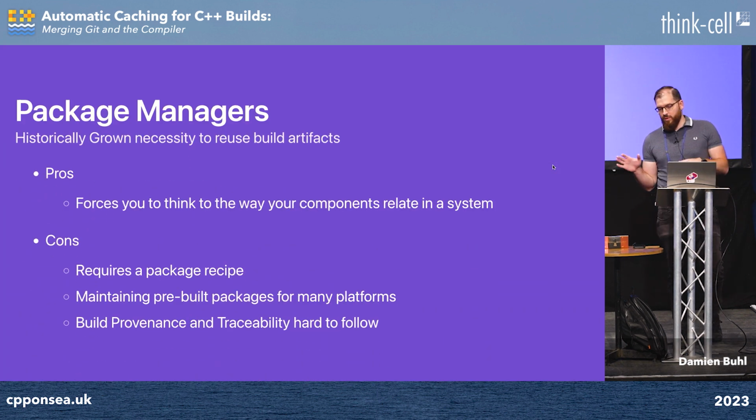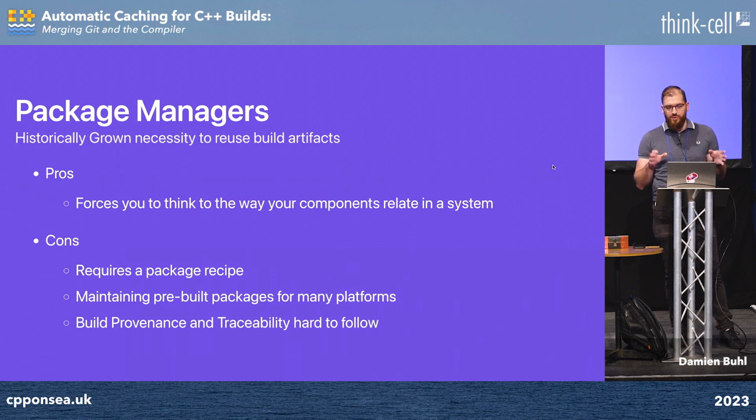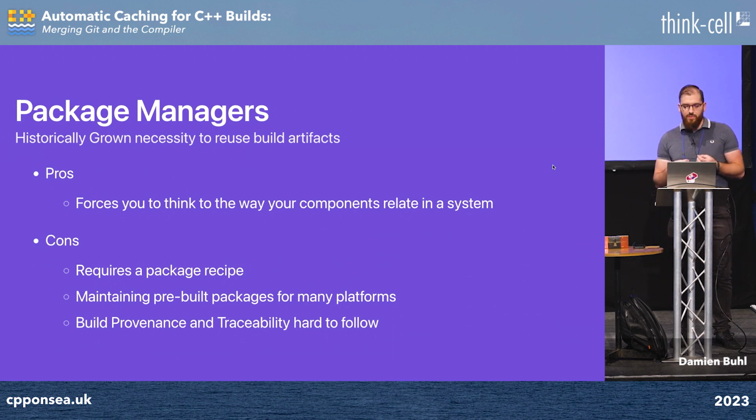It has its good points, and if you want to deploy a package at runtime, if you want to make an installation of software, you should use a package manager. But when it comes to your build dependencies, do you really care about it? I'm not sure. What you want is speed in your build and good traceability, and that's hard to follow with a package manager that requires you to upload the binary yourself.